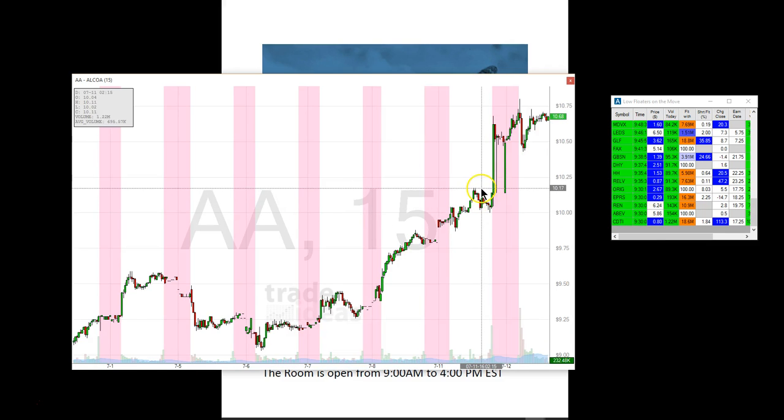Here's Alcoa. So here's where it closed yesterday, and they released earnings after the market closed. A big pop, a bit of a drop, a pop up, and Alcoa has had a good day.